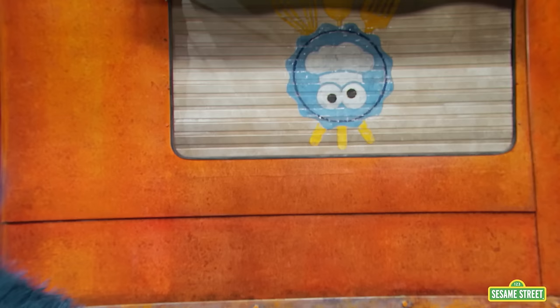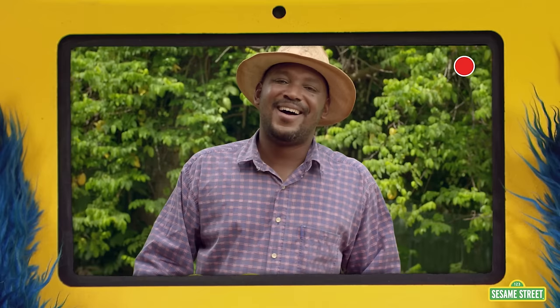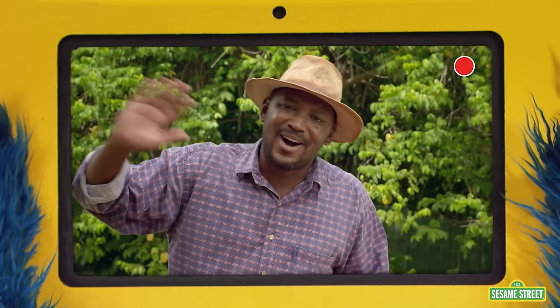Boy, oh boy! Here we are at the star fruit orchard. Hello, Farmer Paul. We need star fruit for our fruit sculpture. Can you help us, please? Hello, Cookie Monster and Gonger. Welcome to the star fruit orchard. Of course I can help you.